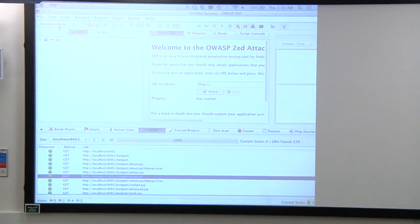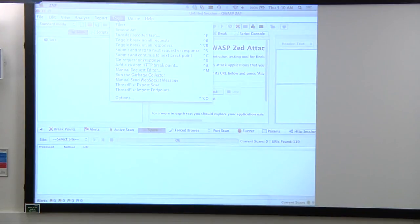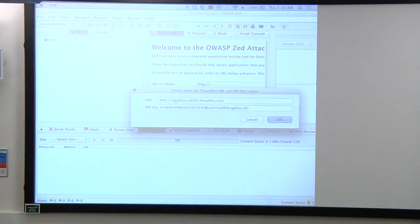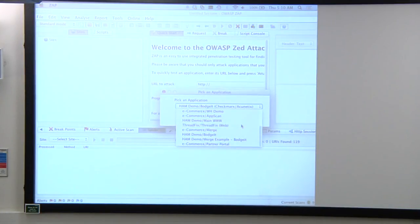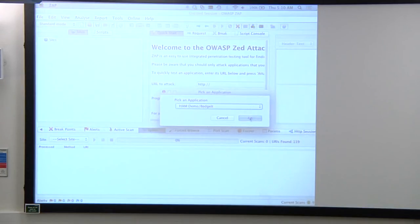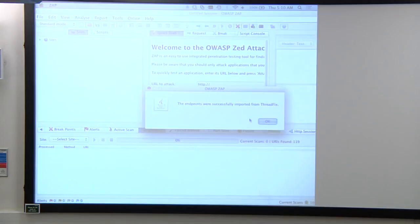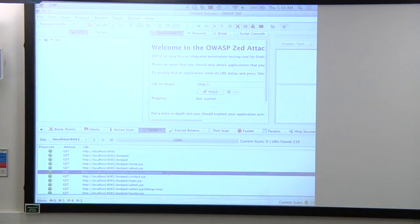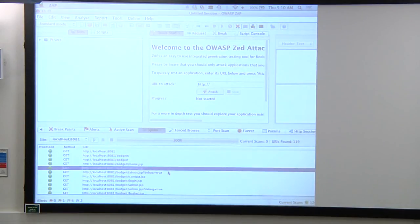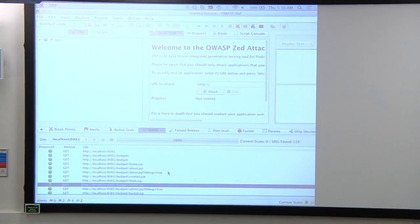And so here what we can do is clear out our Zap session. We've got a plugin that we've released for Zap that lets us import these endpoints. So we connect to the ThreadFix server, tell it the application we want to pull the data for, give it the base URL, and it pulls in those endpoints. What we see here is that we've found pages that we would not have otherwise found, like this admin.jsp page.